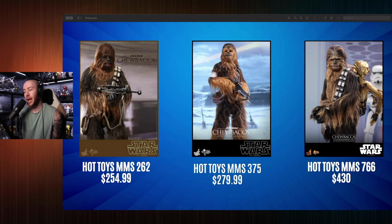So, I mean, look at this. We got the A New Hope Chewbacca. We got the Force Awakens Chewbacca, which a lot of people don't love. And the prototype honestly looked better than the final. And of course, we got our new Empire Strikes Back Chewbacca. So the New Hope Chewbacca MMS 262 retailed for $254.99. Now we have the Force Awakens Chewbacca, about 2015, 2016, probably $279.99.